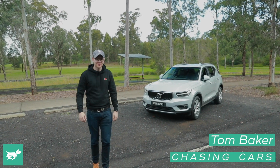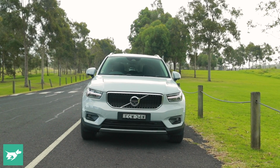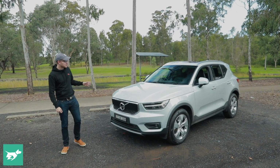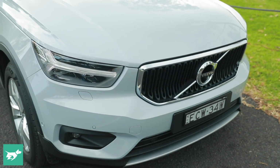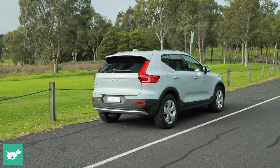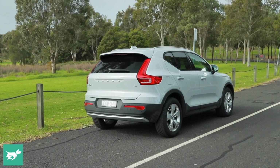I'm Tom Baker, this is Chasing Cars, and this is the Volvo XC40, one of our favourite small premium SUVs, and that's for a number of reasons. The first is, unusually for me, I really like the design of this small crossover, but that generally bodes with my feelings on current Volvo design anyway. I think they make a good looking car, mainly because the designers know when to put the pencil down.